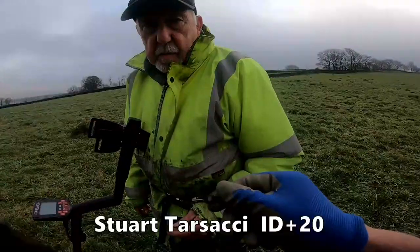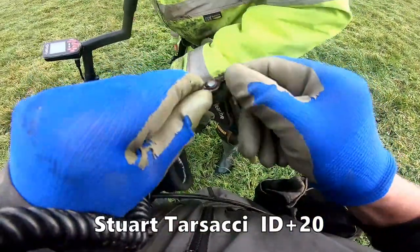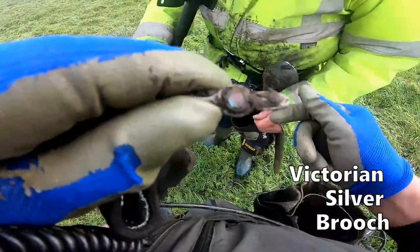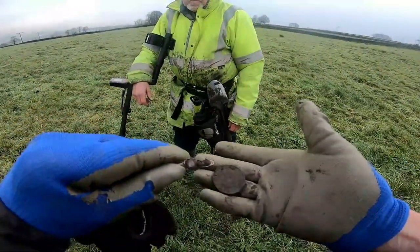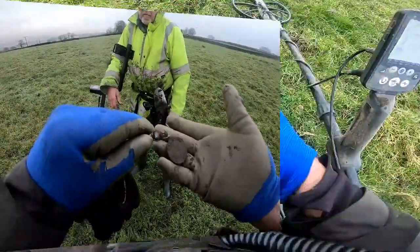So, let's just get this on. It's not bad, is it? Yeah! Look at this, eh? What a lovely bit of, I think it's a Victorian brooch he's got there, Stu. Well done, Stu. Hey, well done, eh? And he just found that within about half an hour. It's skill, John, that's what it is. It's skill. Well done, pal.